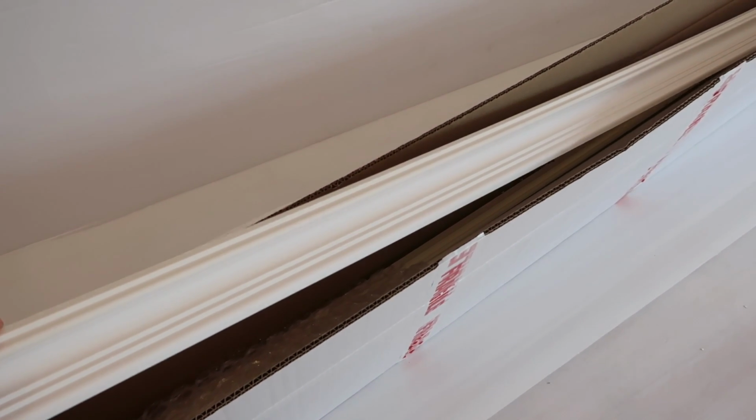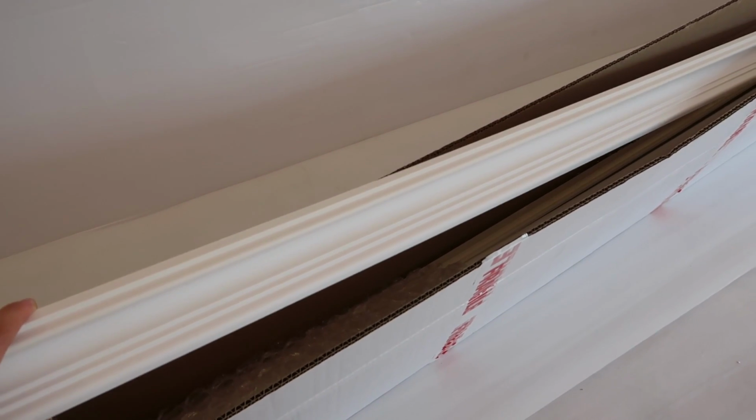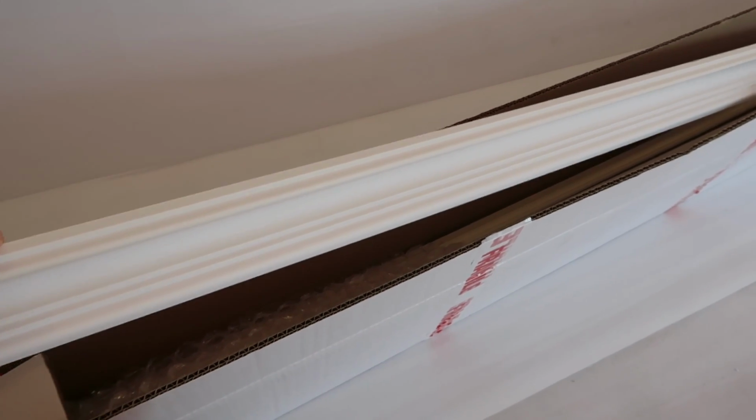But back to today's job, I obviously got all my coving from Decor because that's where I've got everything, like all of my paneling, and it's just been great. So my dad is going to start chopping the corners, and then I'll be painting it the same colour that I painted the ceiling, which was that lovely colour called Fine Cream.